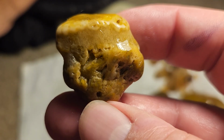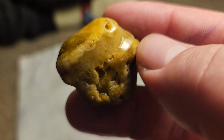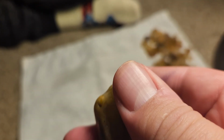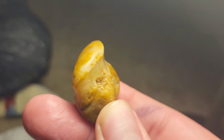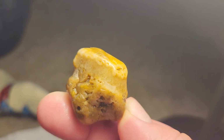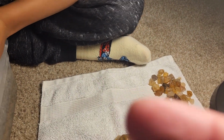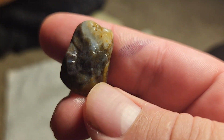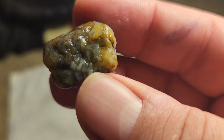And this one here is really cool because this looks to have jasper throughout here. But then this line right here up above is full of a druzy quartz. So you guys can see throughout there. That's pretty awesome looking. Alrighty, it looks like here we have a slight bit of host rock. Some chalcedony through that.